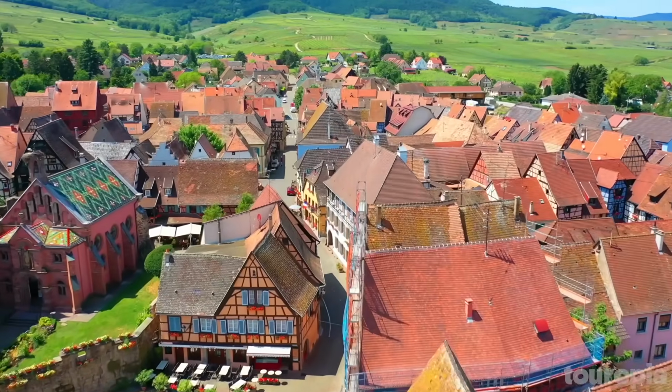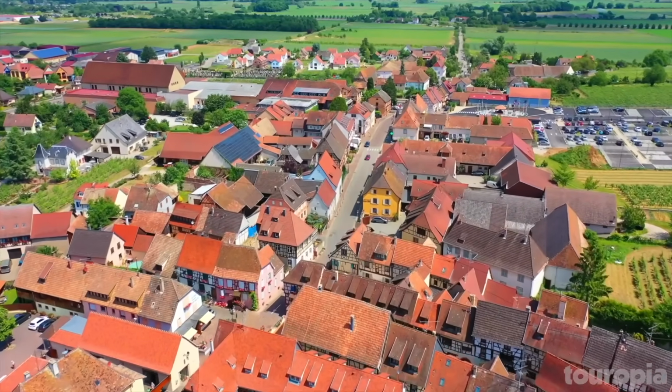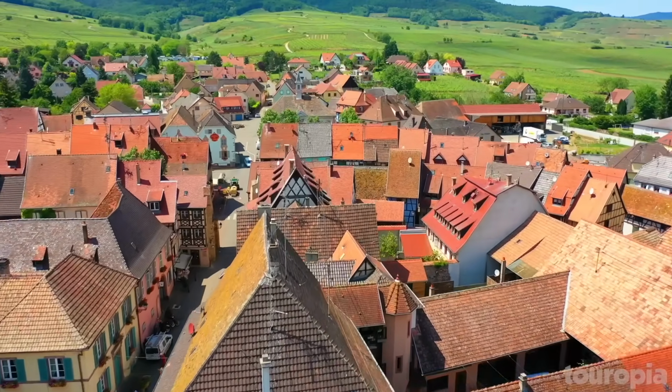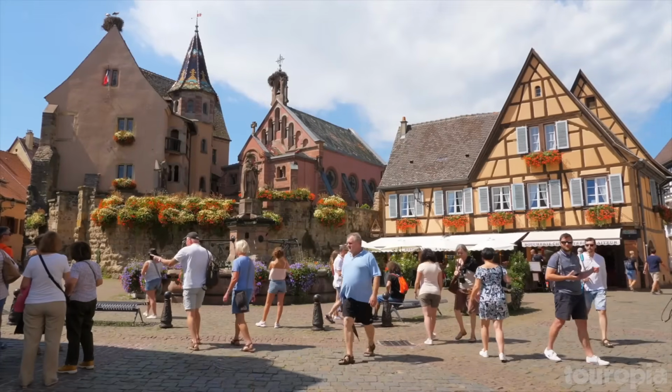The medieval village is uniquely wrapped in circles around the local castle. It's famous for its wines, with the Alsace wine route passing through it. This is a quaint, picturesque spot to linger at a charming cafe with a glass or two of the local wine.